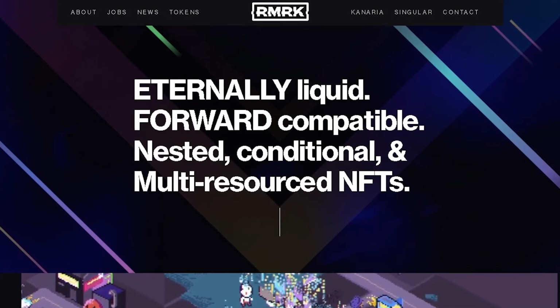You can learn more about this specific project and the upcoming Remark token at remark.app website.